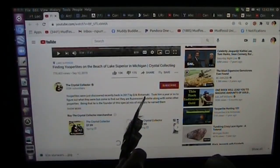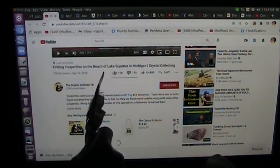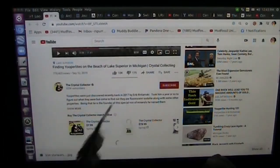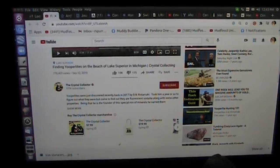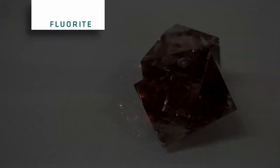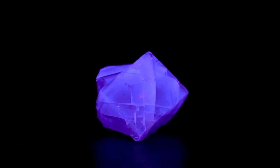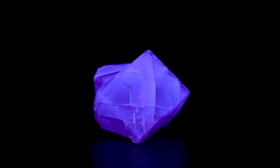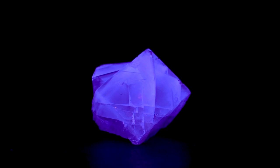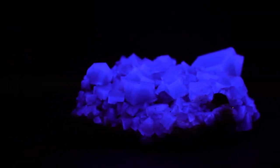Now, this guy, Eric Rintamaki, discovered Yooperlites on the beach of Lake Superior in Michigan. So, I'm thinking to myself, what the heck are these things? Certain specimens will have what we call activator elements in them that when the ultraviolet light is shining on it, it kind of excites the electrons and they move up to a higher state, and as they're moving back down, you'll see the light in your visible spectrum.